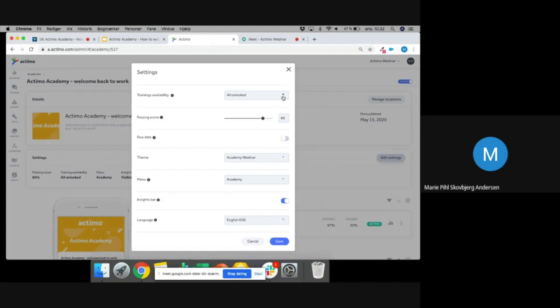There are different ways of giving people access to your academy. It could be that everything is what we call unlocked at the beginning. This means that all the trainings that you're going to make available in your academy for your employees, they can shuffle around and they can take it in the order they prefer.